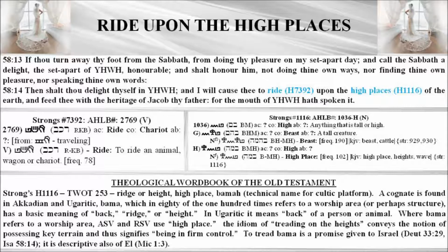A cognate is found in Akkadian and Ugaritic, bama, which in 80 of the 100 times refers to a worship area, or perhaps structure. It has the basic meaning of back, ridge, or height. In Ugaritic it means the back of a person or animal. Where bama refers to a worship area, the ASV and RSV use "high place."